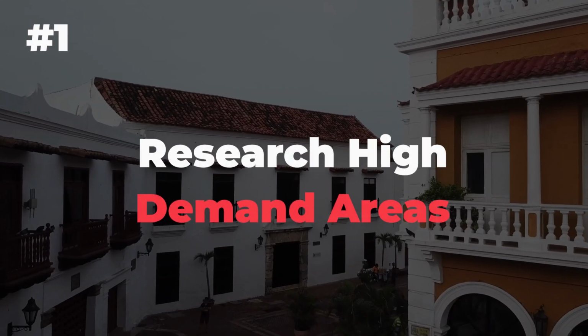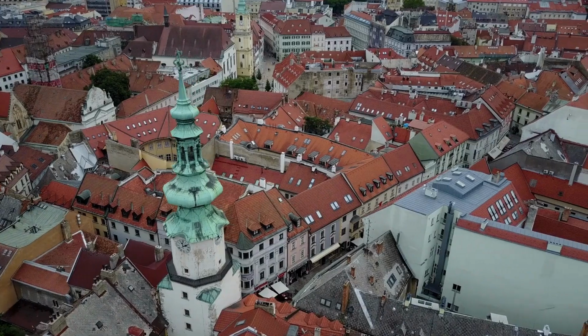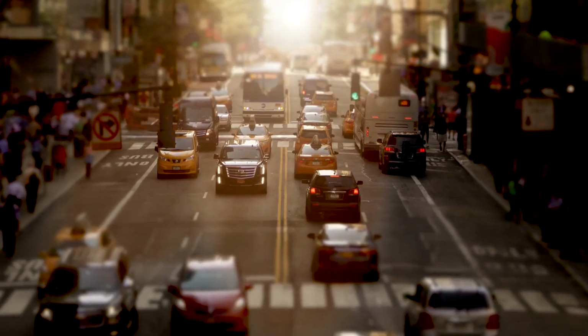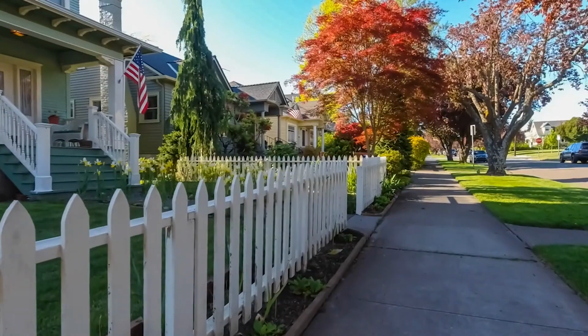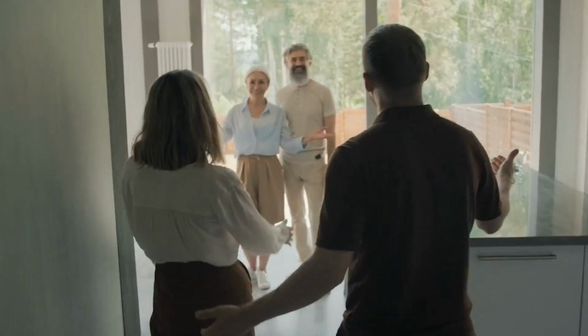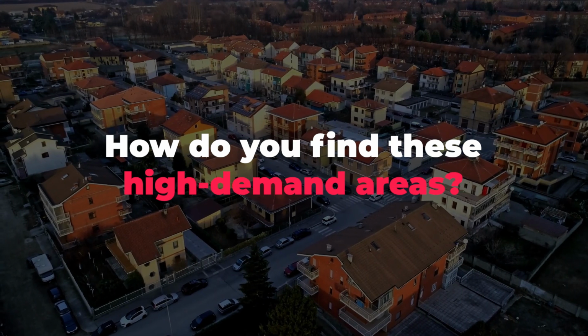Number 1. Research high-demand areas. The key is to rent out your property in a neighborhood that is popular with tourists, has a lot of amenities nearby, and has a good public transportation system. These areas are more likely to have a high occupancy rate, meaning more bookings and more money for you. But how do you find these high-demand areas?